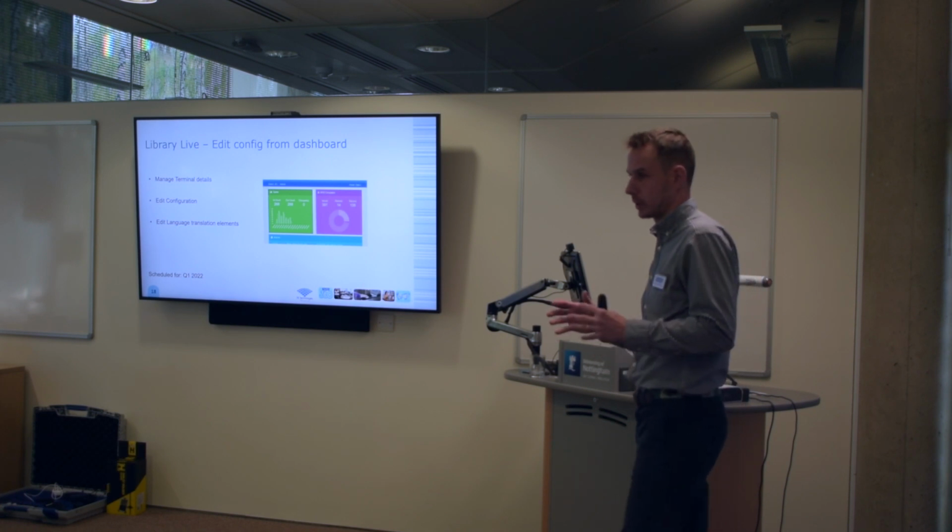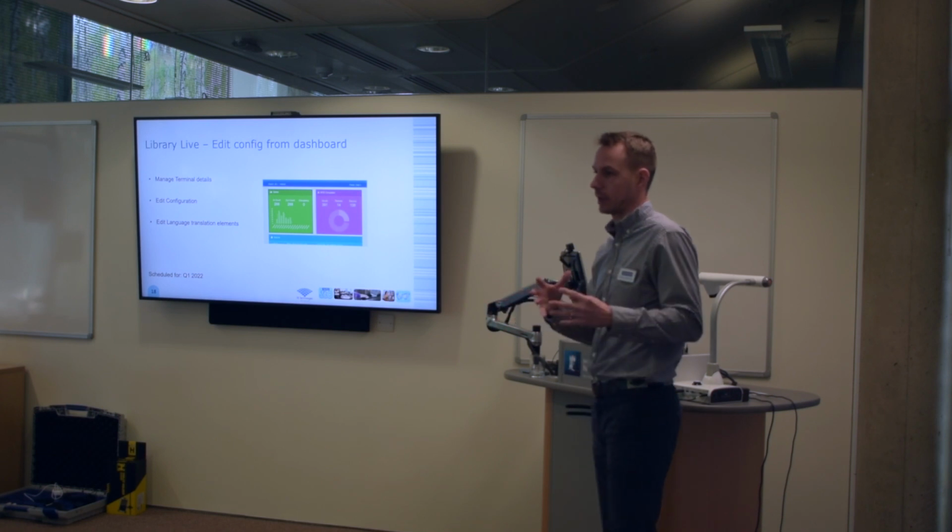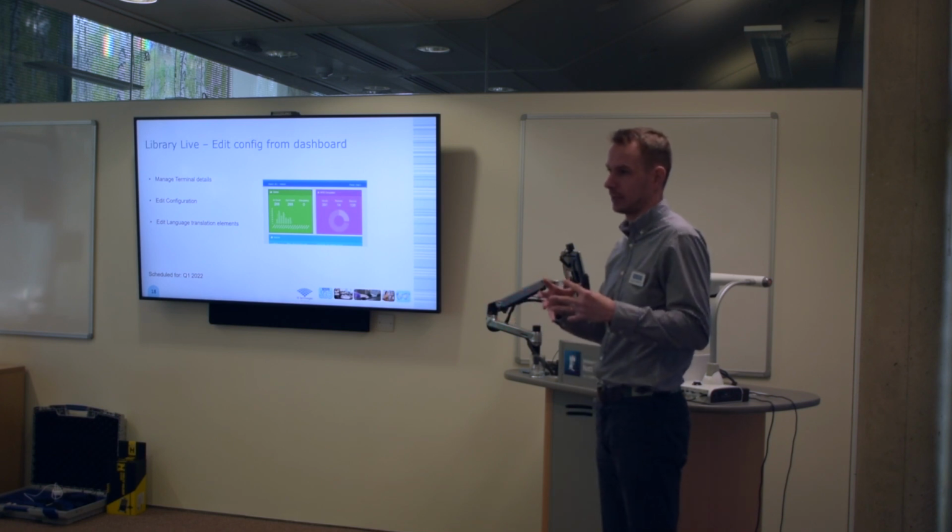Yeah, so the communication between the gates and the cloud still requires that gateway, which we tend to use the nearest kiosk or terminal for it to communicate.